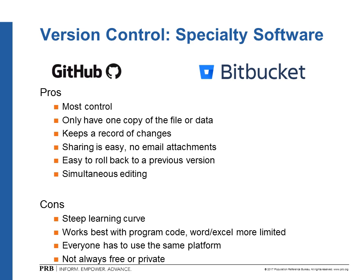For example, everything on GitHub is public unless you pay for a private account. Bitbucket is private, meaning that no one can see your data or your work. But if you have a large team, I think it's if you have more than 5 people that need to access the Bitbucket files, or if you need a lot of storage, you do have to pay for the service.